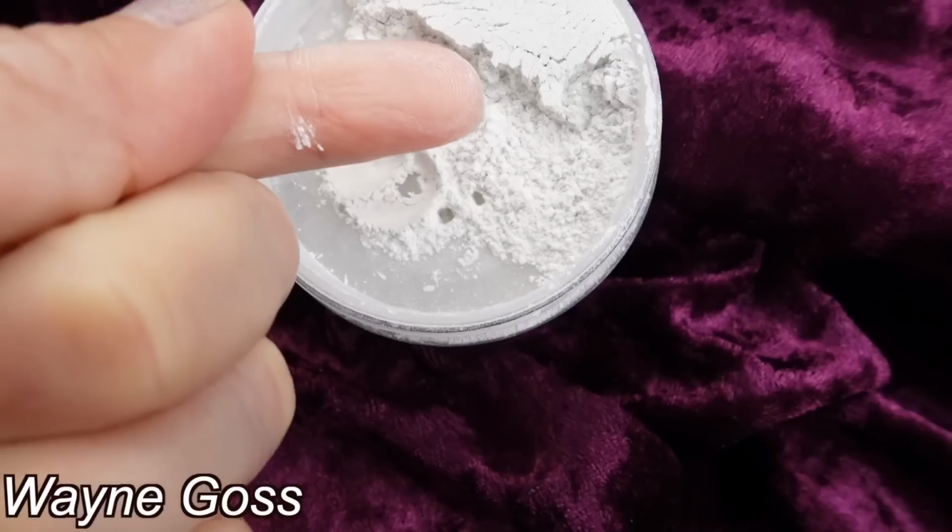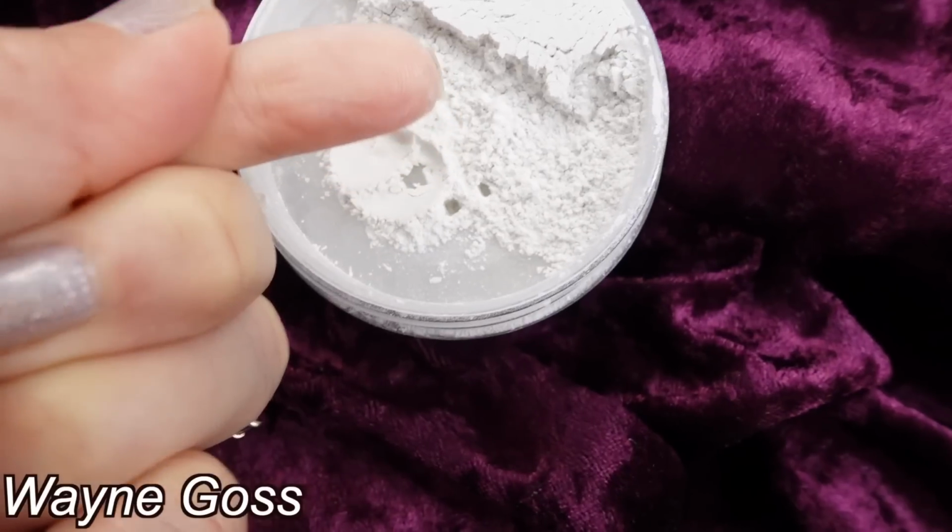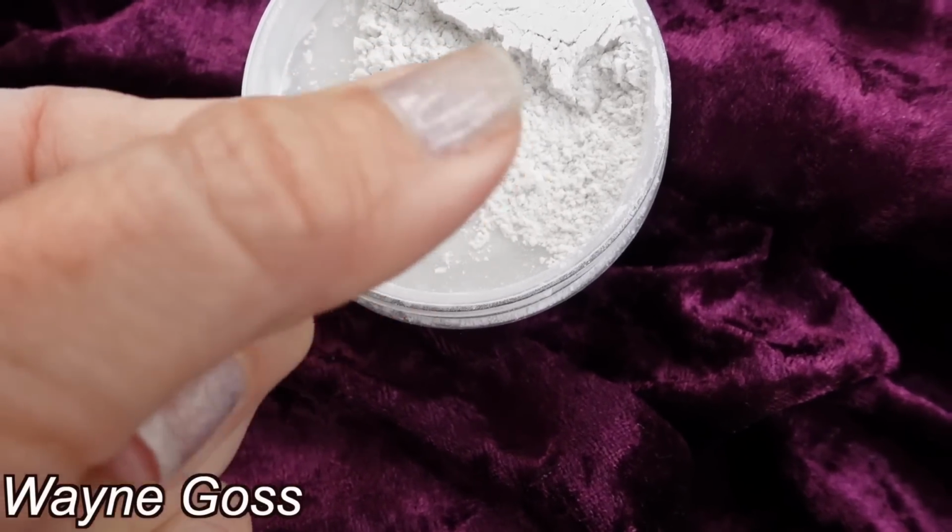And again, I just feel like his is more weightless, and that is what I'm looking for. I'm looking for that blurred out look, but where I don't feel it on my skin. It feels like I didn't even apply powder. So the winner, and the overall winner for this battle, is Wayne Goss Weightless Powder. I just love it. I think it's such a great price when you consider how much product you're getting. I'm just so thrilled that I finally tried it. I'm really late to the game trying this, but I'm so impressed, and I will definitely repurchase.